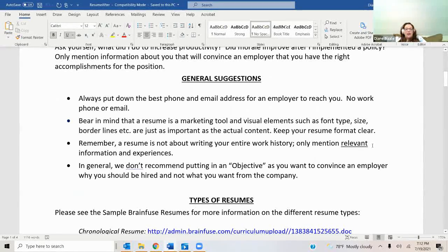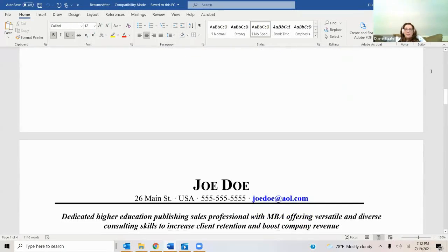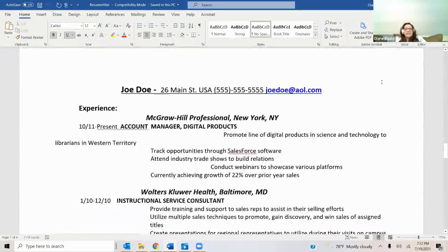Talking about the font, the visual elements, the work history, contact information, and then there may be links to different sample resumes if those are relevant for you. Then there will be a copy of the reviewed resume along with the one that was sent in.